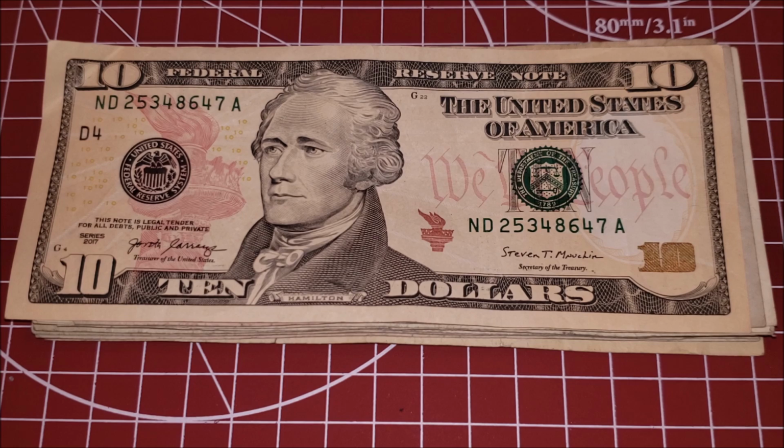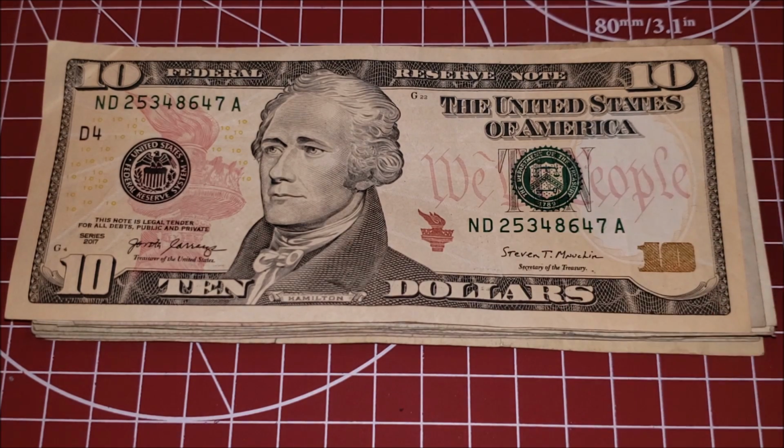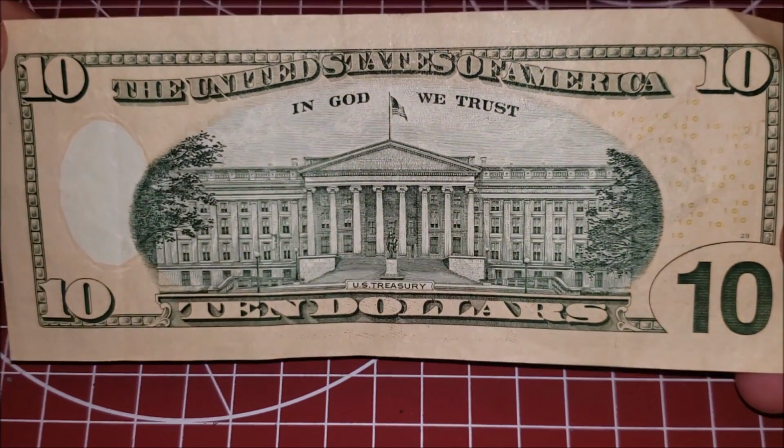As you know, in the 2017 and 2013 series of US banknotes, it's very common to see an over ink on generally the second or third digit from the left on either serial number. Nothing crazy jumping out here. Let's go to the back.